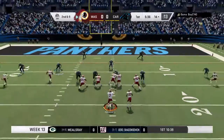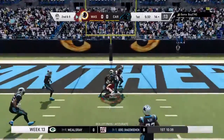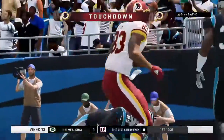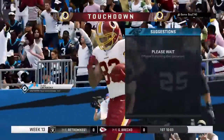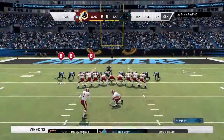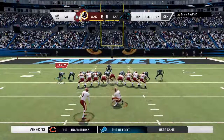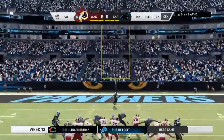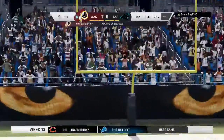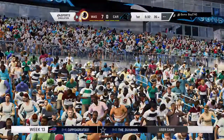On 2nd and 9, Haskins. That's complete right around the 8. And he is into the end zone for a Washington touchdown. A 14-yard touchdown. And the Redskins take the ball down the field and score on their opening drive. Extra point good by Hopkins. And it's now a 7-0 game.